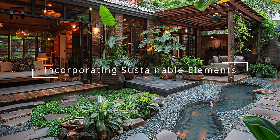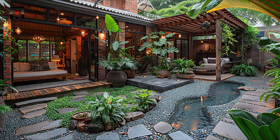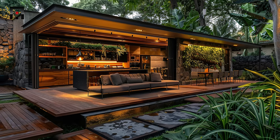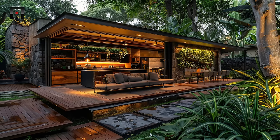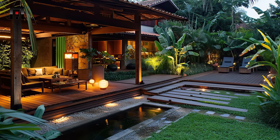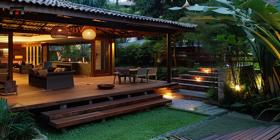Incorporating sustainable elements. In addition to its aesthetic appeal, a well-designed tropical front yard can also contribute to a more sustainable and eco-friendly lifestyle.